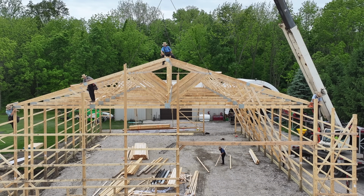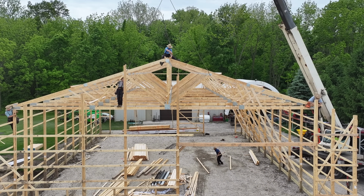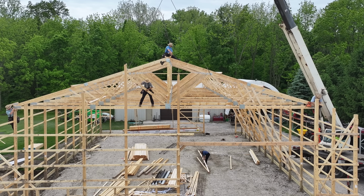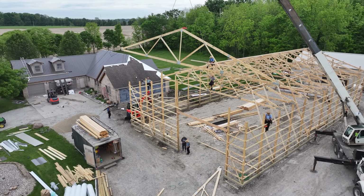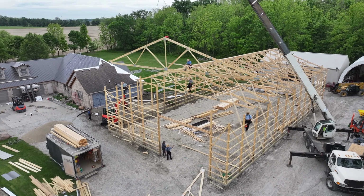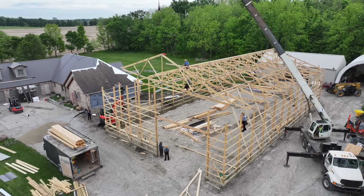These drone views help us to appreciate more of the details of what these guys are doing. If it's as fascinating to you as it is to me, I might encourage you to watch it more than once. I think you'll see more details and be able to pick up on just little things that they're doing to save each other time each time you watch it.